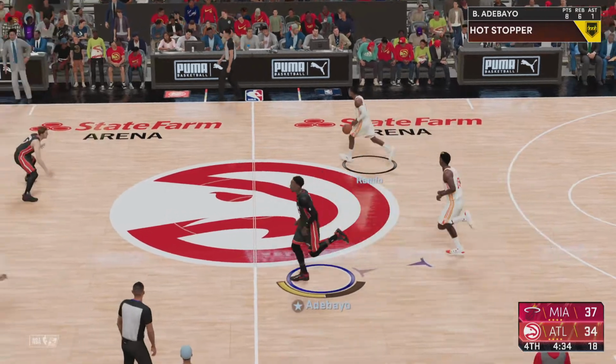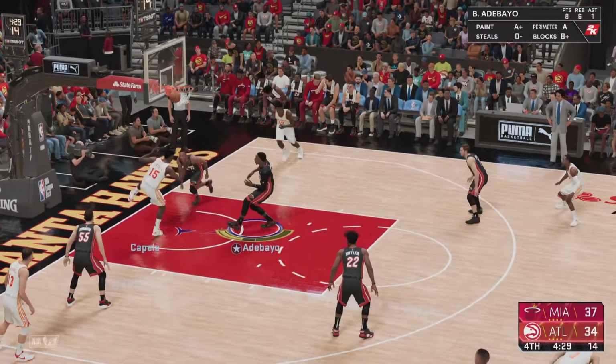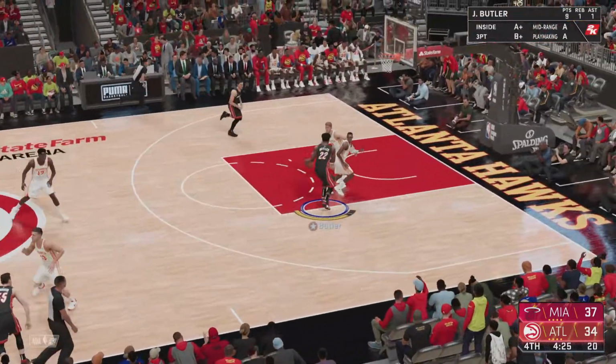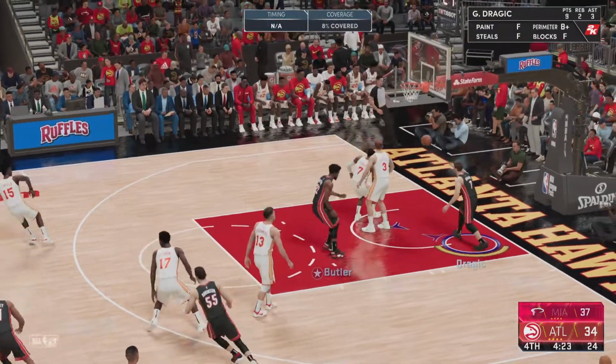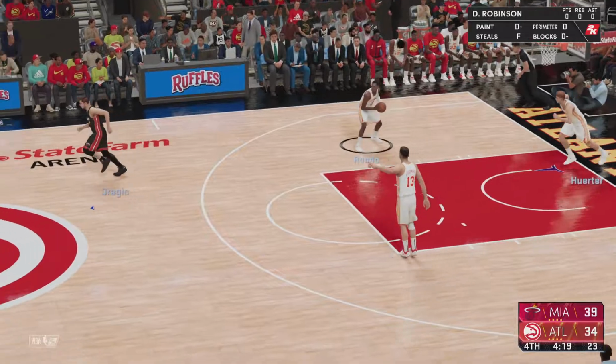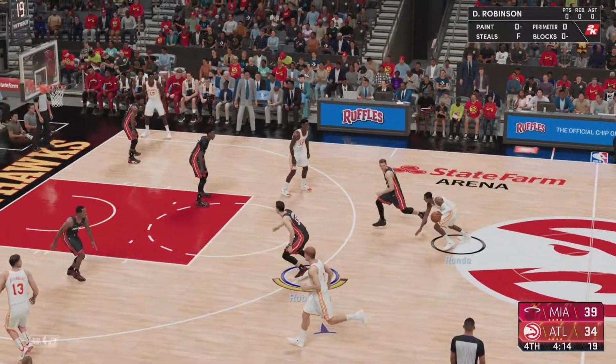The Hawks trailing. Pass to Capella. Denied by Adebayo. Huge block by Adebayo. Plays the game with aggression and shows no mercy. And the basket by Dragic. They have no answer defensively inside. And Atlanta shooting around 41%.